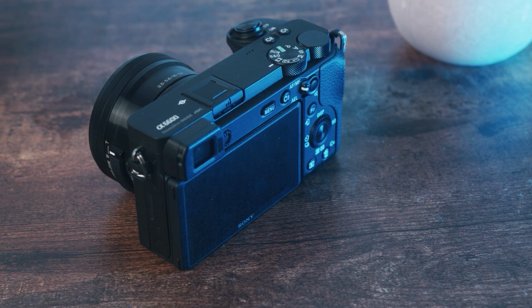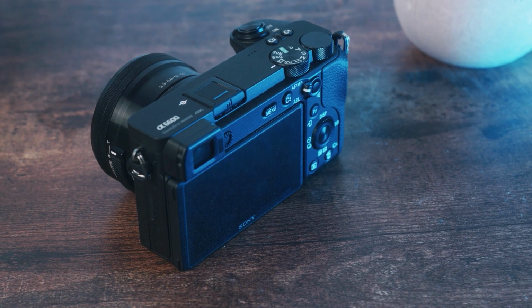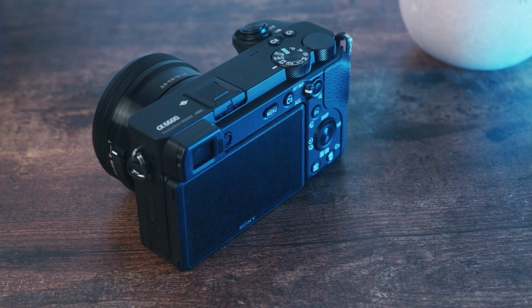And other than that, just the way the buttons feel on this camera, I actually have the A6100 right here, and just pressing the buttons on this camera versus the 6600 feels way better. Just the build quality and the whole user experience of this camera feels more premium, and it really feels like it's worth that extra money. And another thing that you will notice is that the screen on the back and the OLED viewfinder is also of a much higher quality.